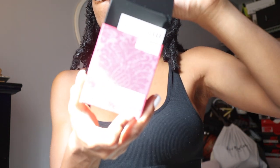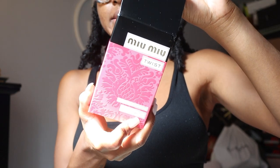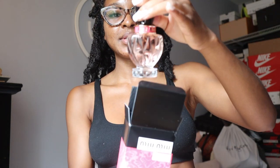So this is the box, Miu Miu Twist. And I think this fragrance is discontinued because the only websites I've seen it on, I did see it on Nordstrom, but I only saw it on like Saks Fifth Avenue. So this is the bottle.